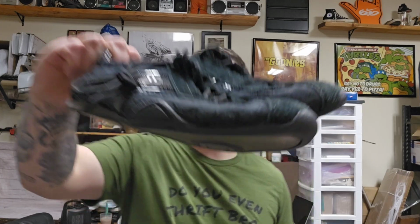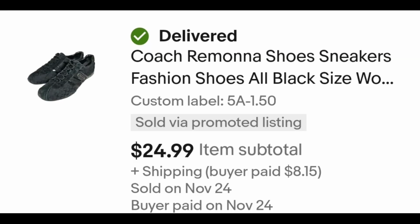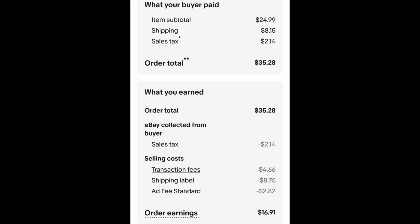This pair of Coach shoes sold. I paid $1.50 for these shoes and they sold for $24.99 plus shipping. The buyer is all in at $35.28, and after fees and shipping I get $16.91.